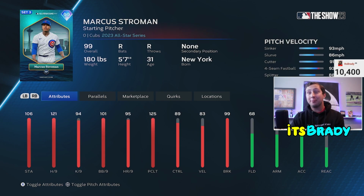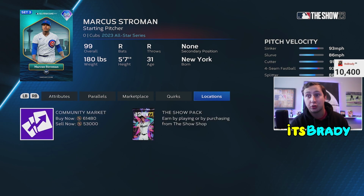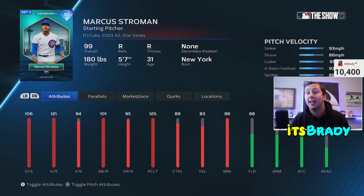Number 4 spot today. A lot of people are probably going to be surprised by this, but I got the brand new Stroman card that's going for 60K. What's so good about this Stroman card is he's basically Greg Maddux with max hits per 9. 121 hits per 9, 125 pitching clutch. He's got 99 control of his sinker and 90 control of his cutter with 93 control of his slurve. He's pretty gross, and he's got 99 break on his sinker and pretty much his splitter too.